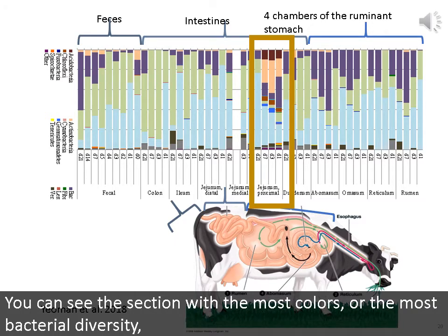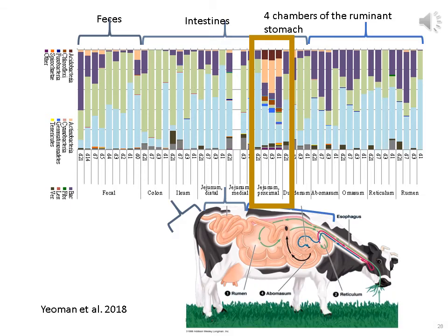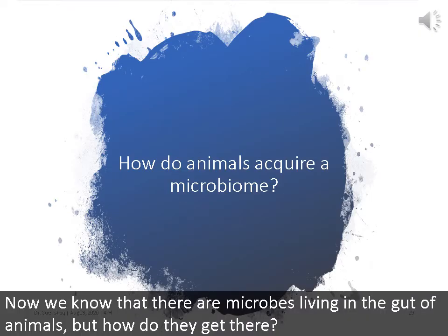You can see the section with the most colors, or the most bacterial diversity, is in the middle of the small intestines, or the proximal jejunum. This is where the nutrients in the diet finally become the most available, and it supports many different kinds of microbes. Now we know that there are microbes living in the gut of animals, but how do they get there?